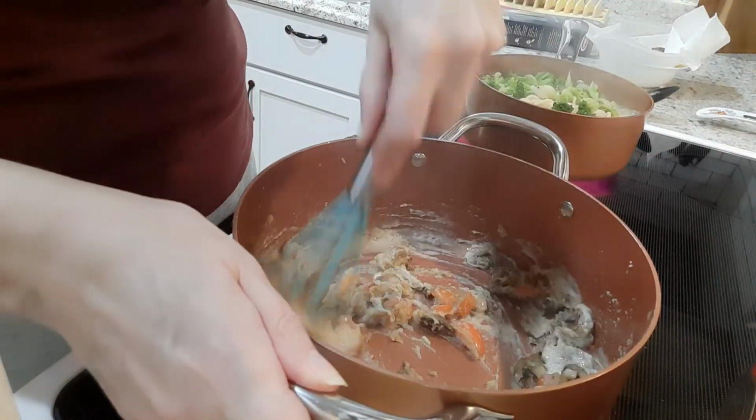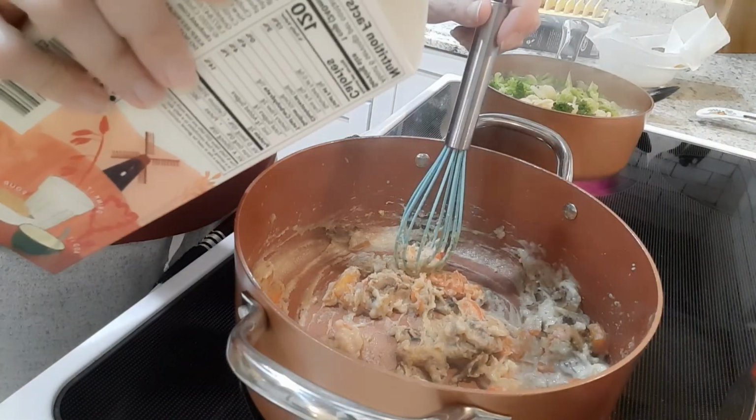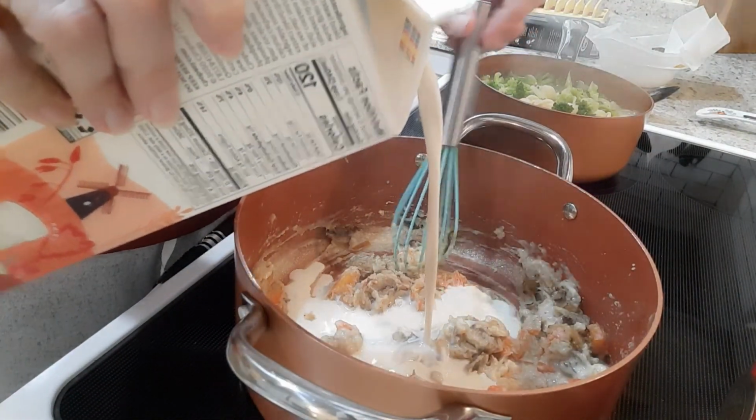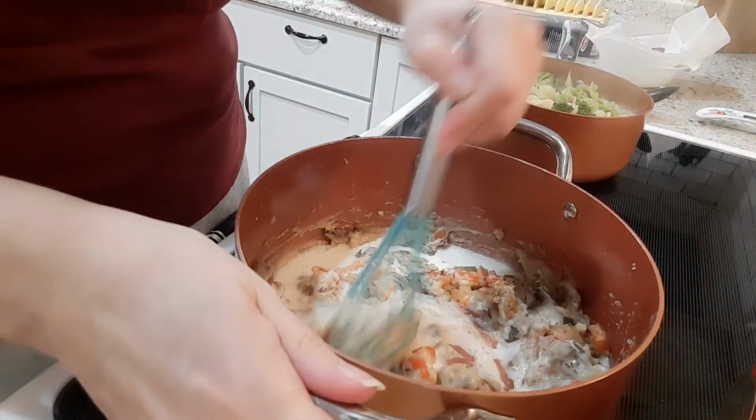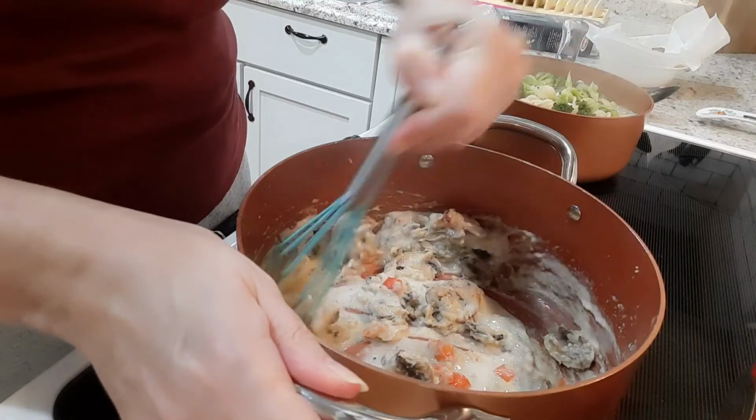So you see how the flour just soaks up all of that milk. I apologize for the noise too. I couldn't tell you how much oat milk I actually put in here. I'm just putting in and stirring until I get the consistency that I want.